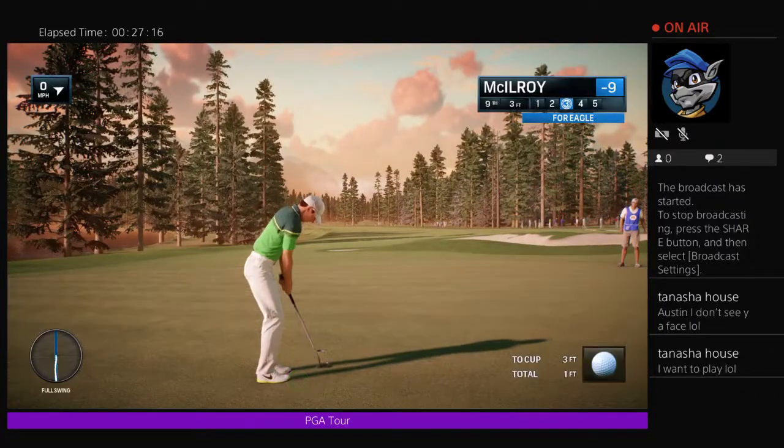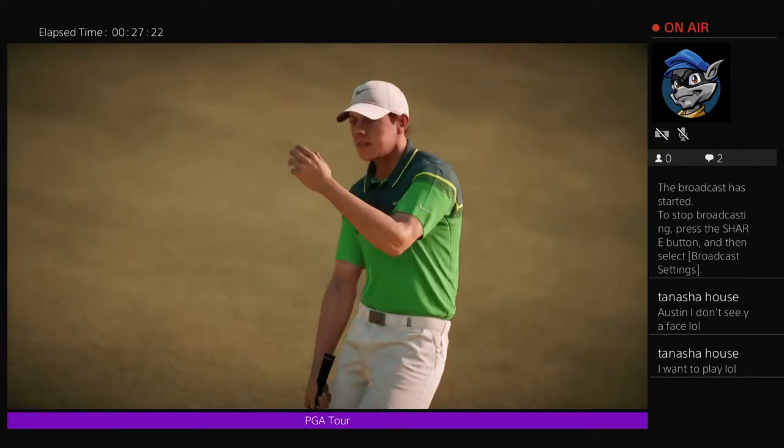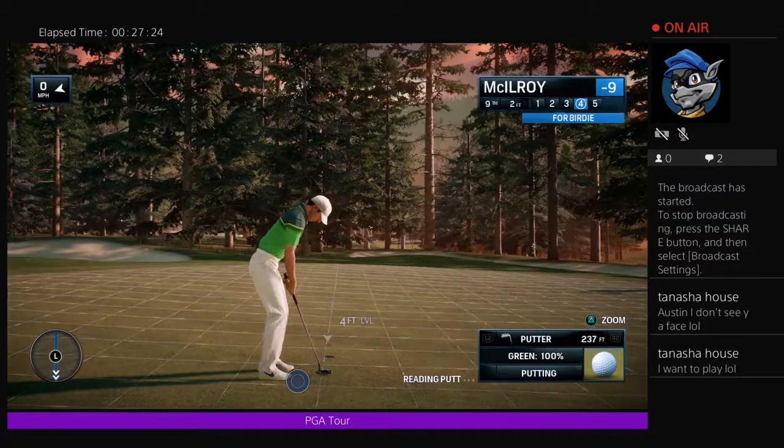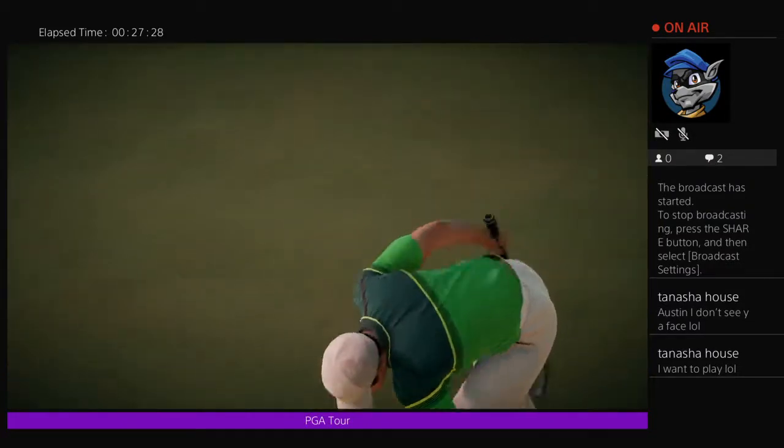This is about concentration and focus at this point. Great effort, a little too strong. Didn't take the break. He's got a birdie chance now coming back. Now minus 10 for the round.